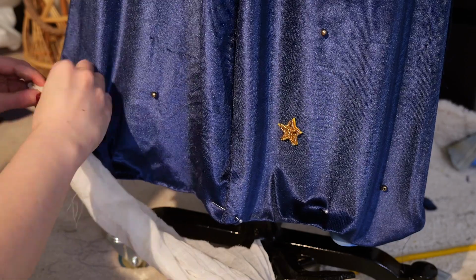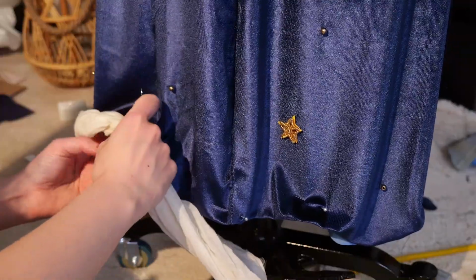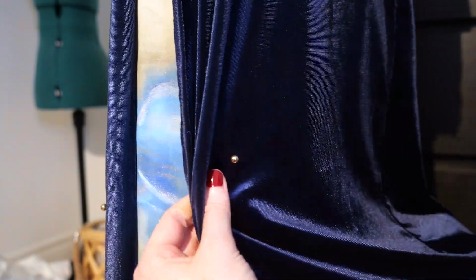It felt a little unbalanced to me, so to balance it out, I added cheesecloth along the bottom of the skirt to give more of a cloud effect again, a little bit more whimsy, if you will. And I added some gold beads just to fill it out a little more.